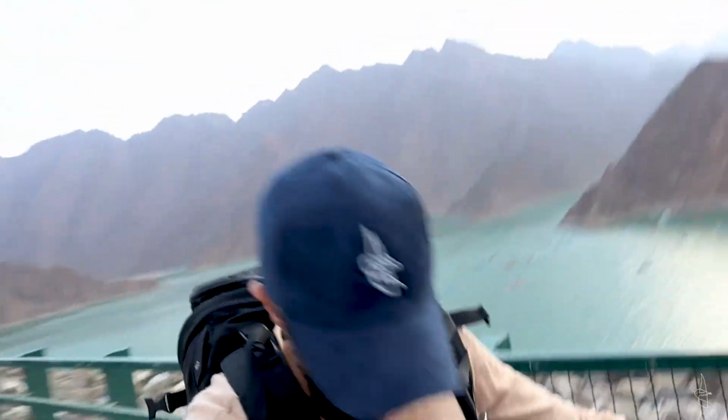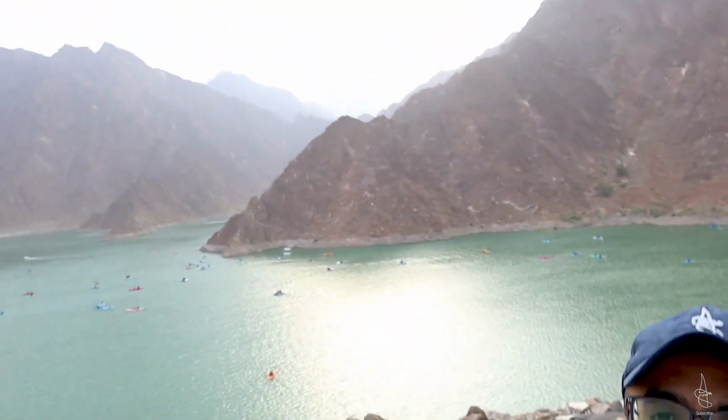So we're here, we finally made it. We're at a place called Hatta Dam, and it's absolutely phenomenal. Thanks Sohail on the recommendation there, mate. Good job. And it's beautiful. You can see the colour of the lake there behind me, or the dam rather. Look how aqua green that is.